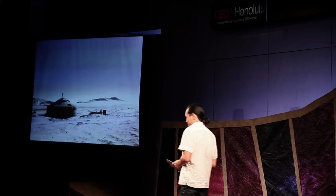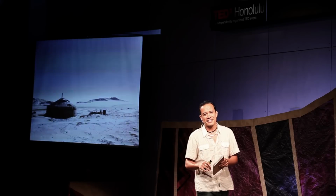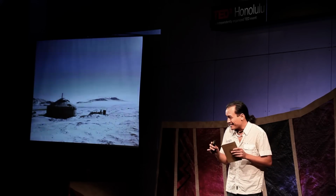Minus 40 degrees Celsius in the winter, plus 40 degrees Celsius in the summer. That's 104 degrees Fahrenheit for all of you Yankees. 90-day growing season, 1/4 inch or less of topsoil in most areas. It is one of the most extreme places in the world. I finagled myself as a volunteer on a project that introduced permaculture design to Mongolia.